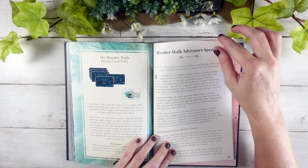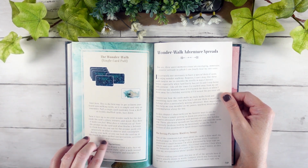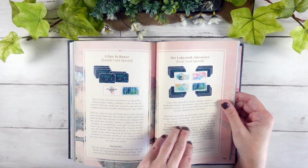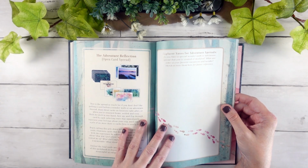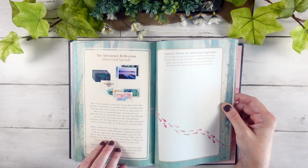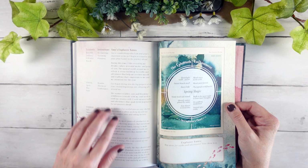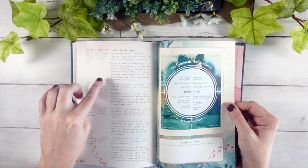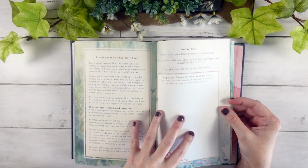And then here in the back, we have some Wonder Walk Adventure spreads, which is lovely. We have the single card pull. So here we have a double card spread, a 4-card Labyrinth Adventure spread. I think that would be a really wonderful one to try. And then we have the Adventure Reflection open card spread. So we have walking through the seasons. I love that. And we have explorations that you can do through each of the seasons. I love that she's also got intentions for each of the 4 seasons, which is wonderful. That's definitely something that I focus in on.